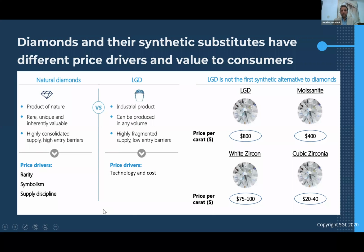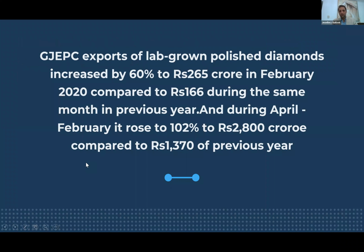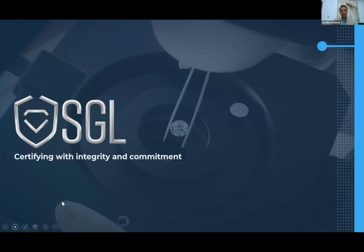So guys, this is what I had to share with you in terms of the knowledge on the price drivers, on the positioning, on the different types of growing technology, on how the world is perceiving lab-grown diamonds, including the consumer in US. Let us now go to the next slide, which I have already spoken to you about, and that is about the exports from India for lab-grown, so I won't stick to this. So thank you so much, but hang on there. I'm going to go back and now start answering the other questions. I see a lot of them have popped up over here.